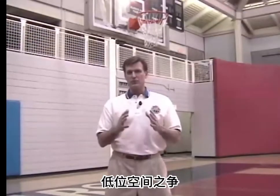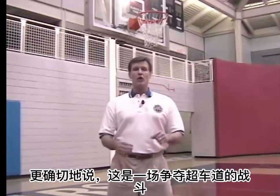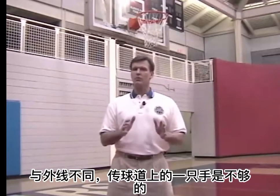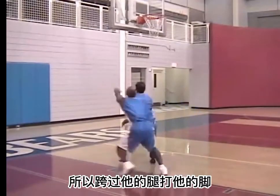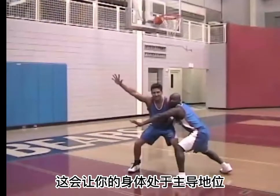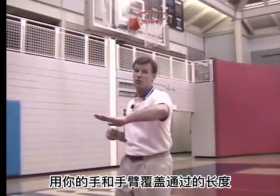The battle for space in the post is not won by the arms. Rather, it's a foot battle for the passing lane. Unlike on the perimeter, a hand in the passing lane isn't enough. So, beat his foot by stepping over his leg. This will put your body in a dominant position with your hand and arm covering the passing lane.